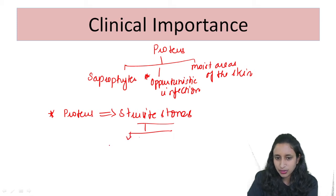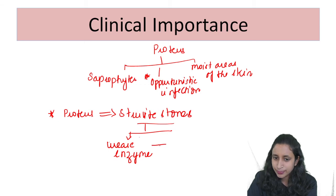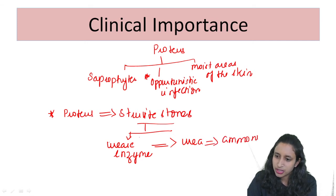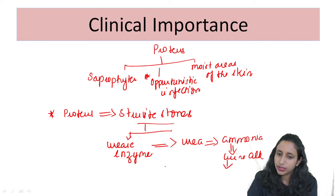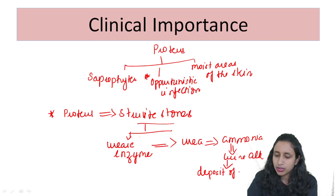First, Proteus is a strong urease positive organism. So it produces urease enzyme, which in turn breaks down urea to form ammonia. Because of which the urine becomes alkaline, and as a result of urine becoming alkaline, there is a predisposition for phosphate being deposited. So you see more amount of phosphate being deposited. So deposition of phosphate happens.